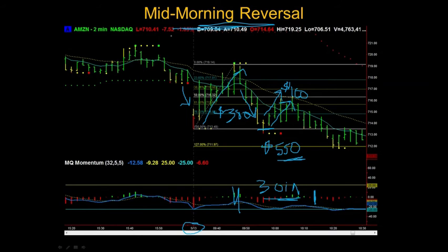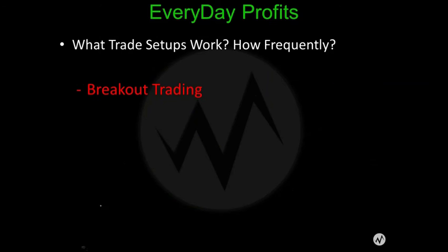Now there are days the mid-morning reversal is not there. Lots of times, just as a little secret to you, Mondays they're a little bit less prevalent because Mondays markets have a tendency to break out. So again, this is more breakout trading. Some more examples. I look for strong momentum moves.